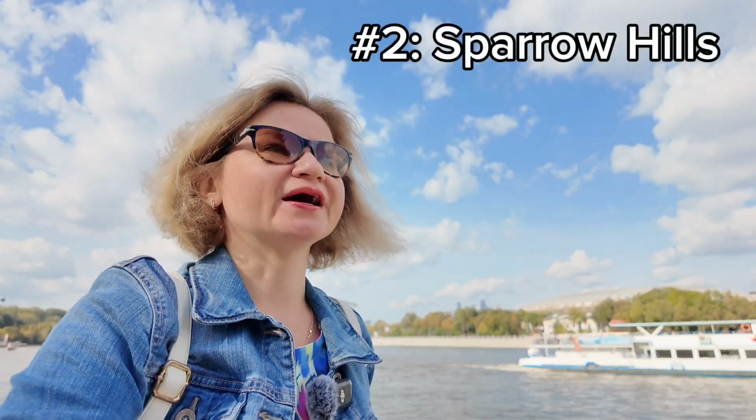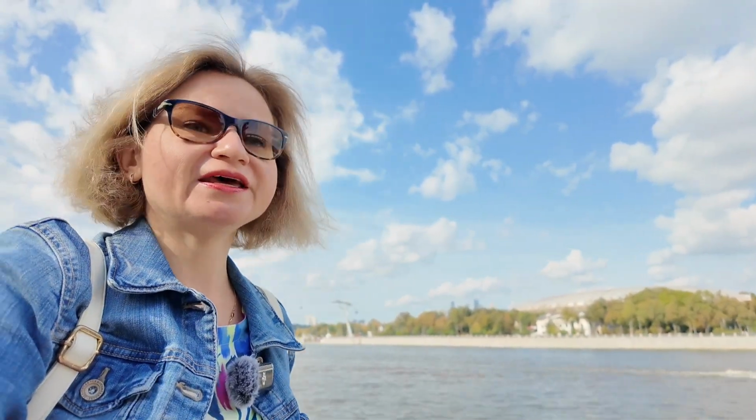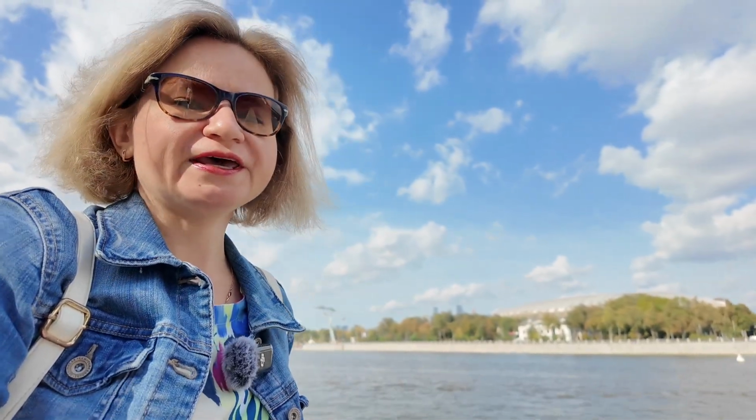Top place number 2 in Moscow is this one, which is known as Sparrow Hills, or in the Russian language, Vorobyovy Gory. That's the name of this locality, and you can come here by metro or by car, and you can enjoy a lovely walk along the embankment of the Moscow River and take a cable car ride, which is just very impressive.